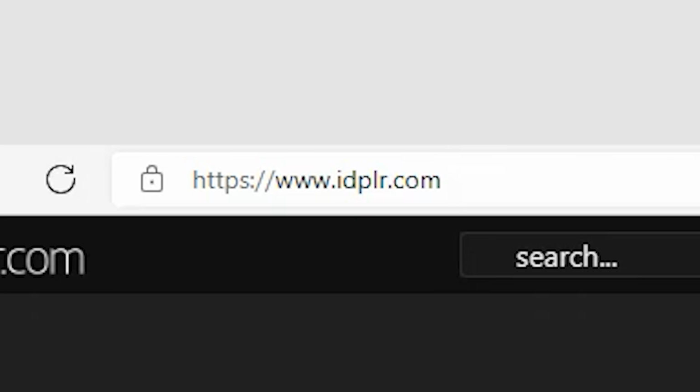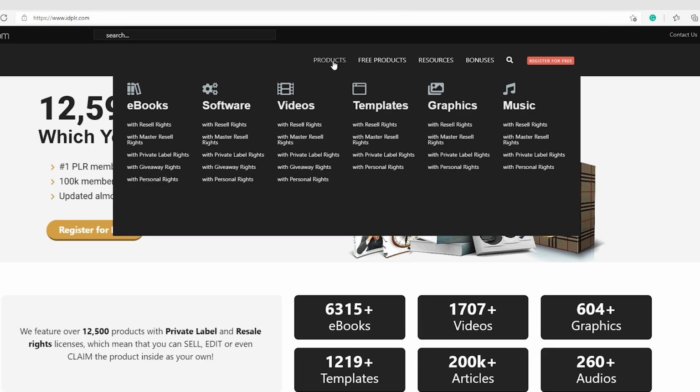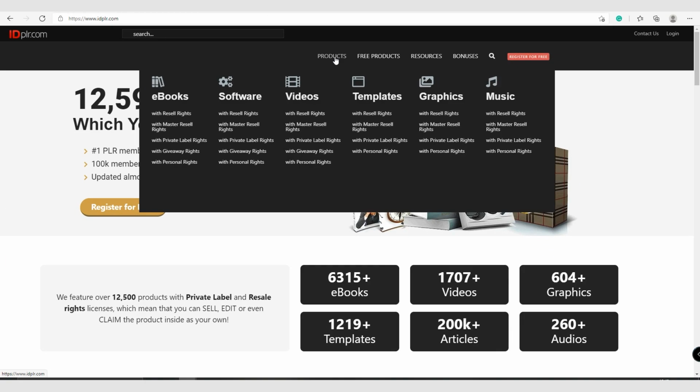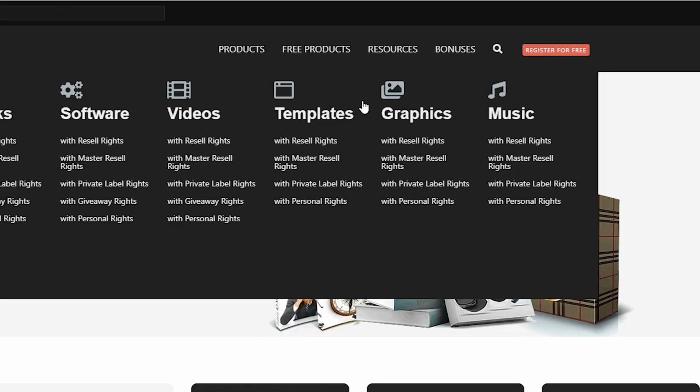idplr.com is what you will want to use. This is a site where you can find not only images but also various other products, and you can see which products exactly by hovering your mouse over products here. You've got ebooks, software, videos, templates, graphics, and music. Since we're after photos, you'll want to click on with Resell Rights, located just under the graphics sections, and that will take you over to here.